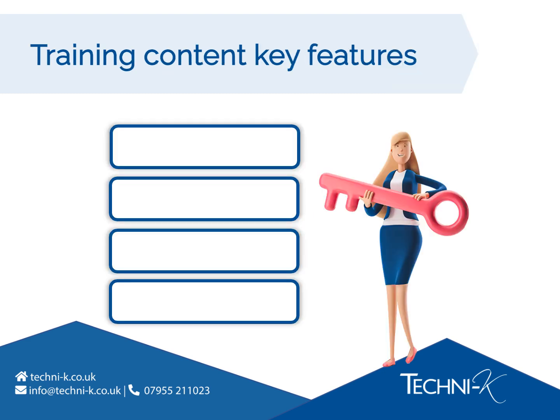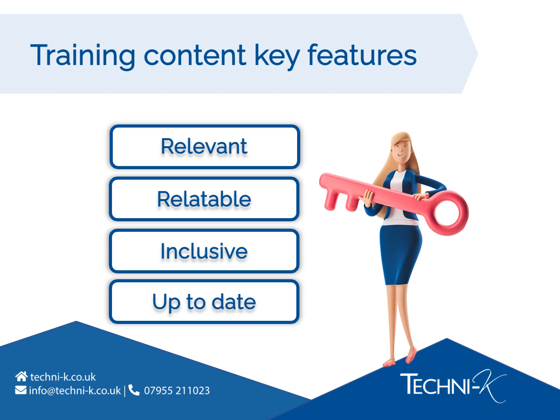Here you'll find some of the key features of our training content. Relevant: content that's to the level of detail needed for operatives. Relatable: operatives will be able to recognize their everyday activities. Inclusive: learning styles suitable for all, including those with visual and hearing impairment. Up-to-date: newer food safety topics, such as site culture and product authenticity, have been included.